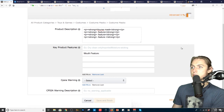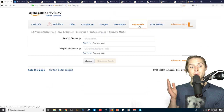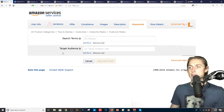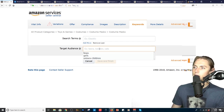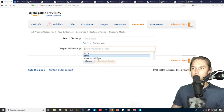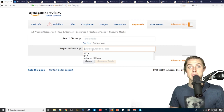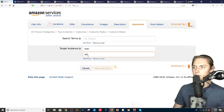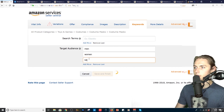Then you're pretty good to go. The last things, we've got keywords. We have these search terms, target audience. You would want to look at this and see what are the possible options. I think there's more than just these, and if not, even just add in more because they rank. So put in as many as you can: men, add more, women, fill it all out. Unisex, I would go with unisex adult.